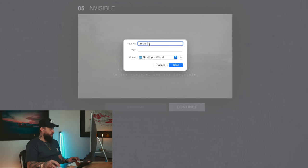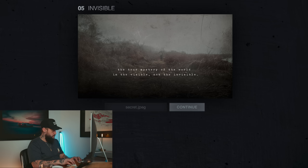Is it a riddle? Is this quote meant to be a riddle? What is the true mystery of the world then? If this was a true mystery of the world and the PNG is called Secret. The photo is called Secret. Secret.jpg? Something's up with this photo.